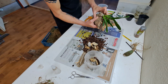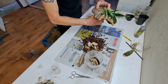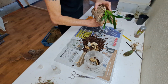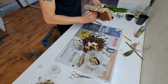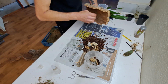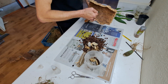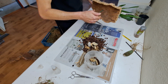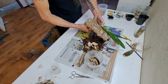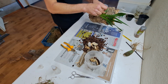A question: one of my Catasetums has a slug in the pot and it's already eaten roots and, sadly, also the start of the flower spike. If I repot it now, will I be putting it in dormancy? And if so, is that all right or shouldn't I do it?